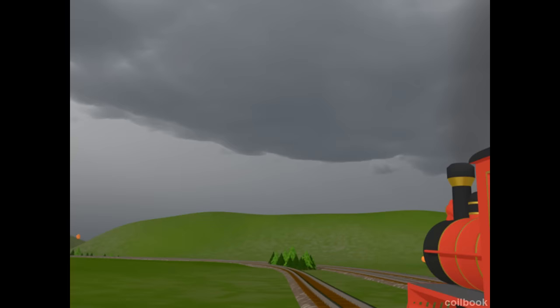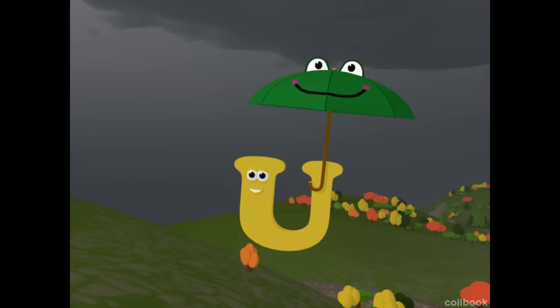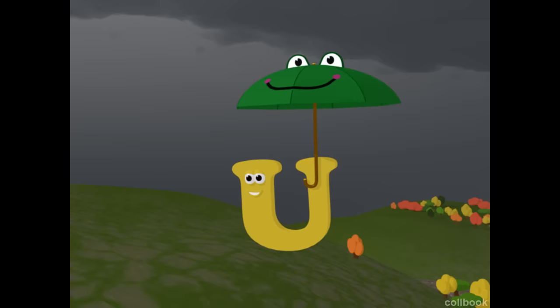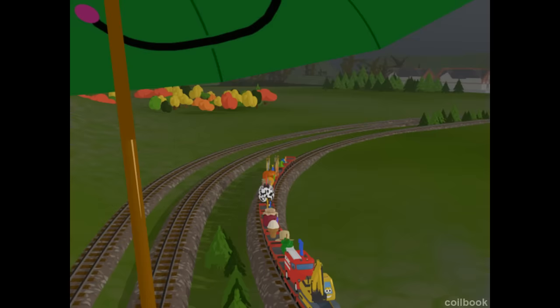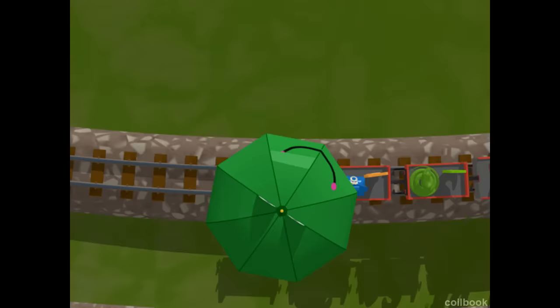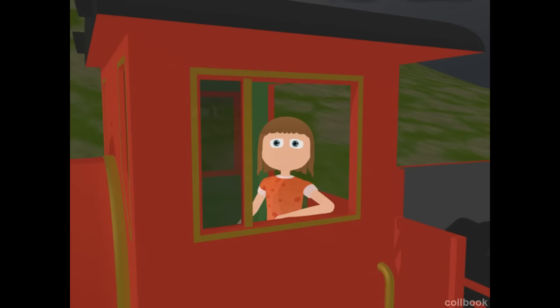Like it is going to rain. Look! The letter U is landing in the wagon with the umbrella. We need umbrellas, like the letter U has, so our letters won't get wet. Let's say the sound that the letter U makes so umbrellas will appear. The U says ah, as in umbrella.